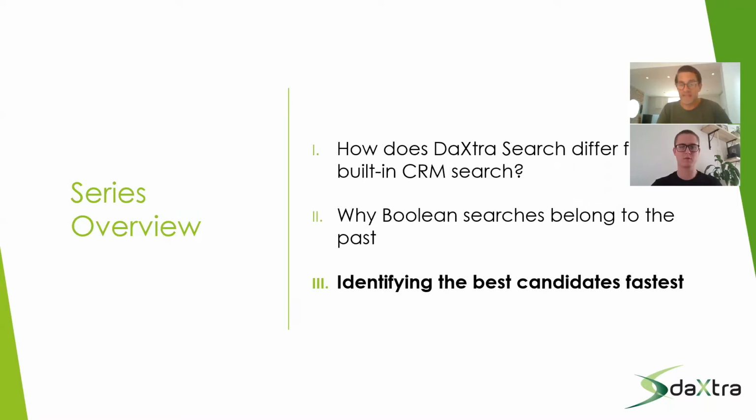And today it's about the secret behind Dextra and the algorithm of how we actually identify the best candidates the fastest. Think about all those candidates that you have in the database, all those candidates on external sources, where you're working to identify the best candidates, and how Dextra gets your recruiters to focus on those candidates that are best matched to your search.